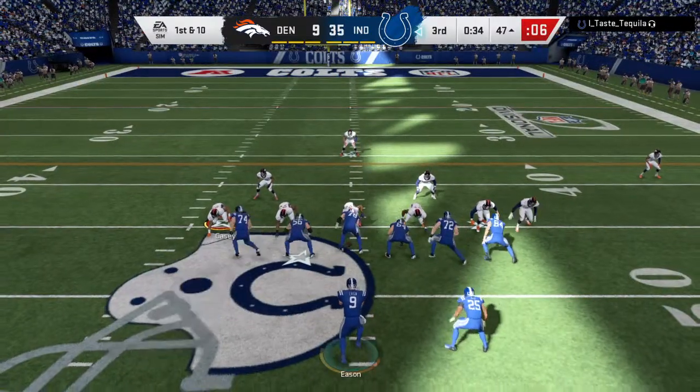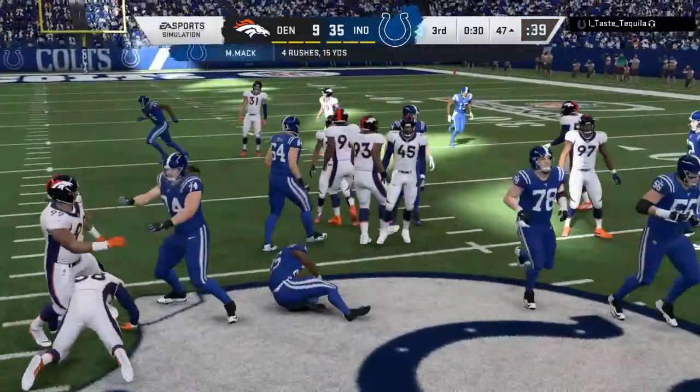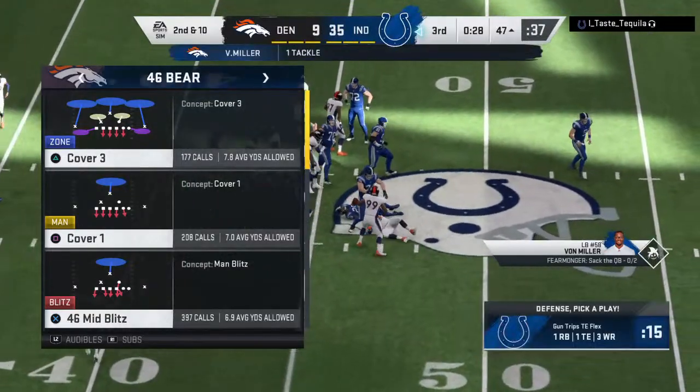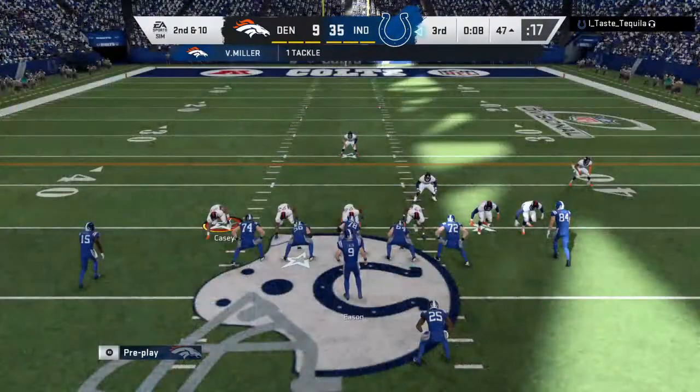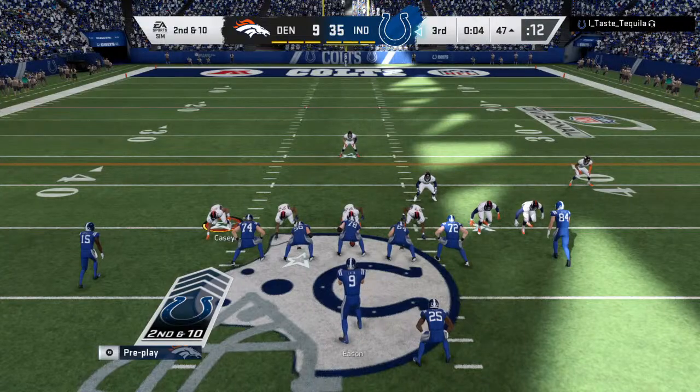Going to make that defense stand up and stop them. So a 1st and 10 now in Denver territory at the 47. Trying to run inside, but nothing there. No gain on the play there. 2nd and 10 at the 47-yard line.